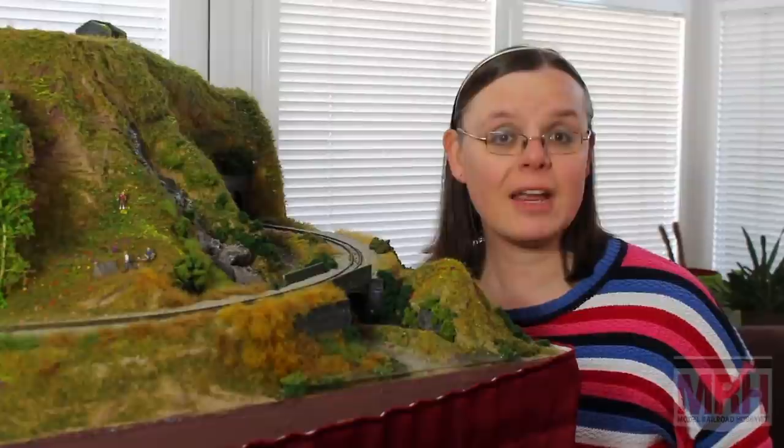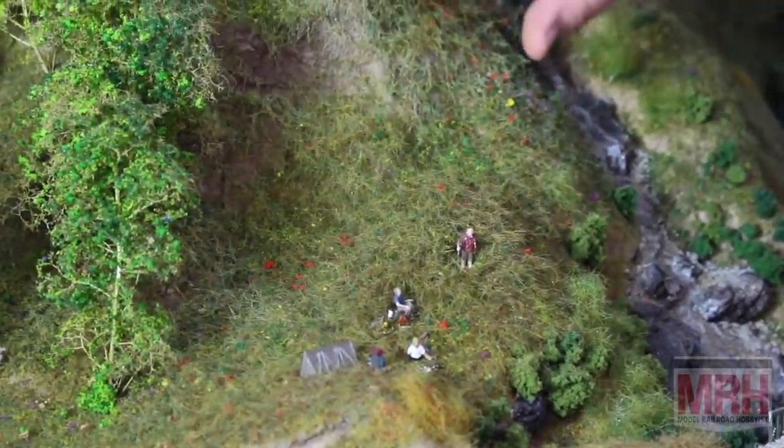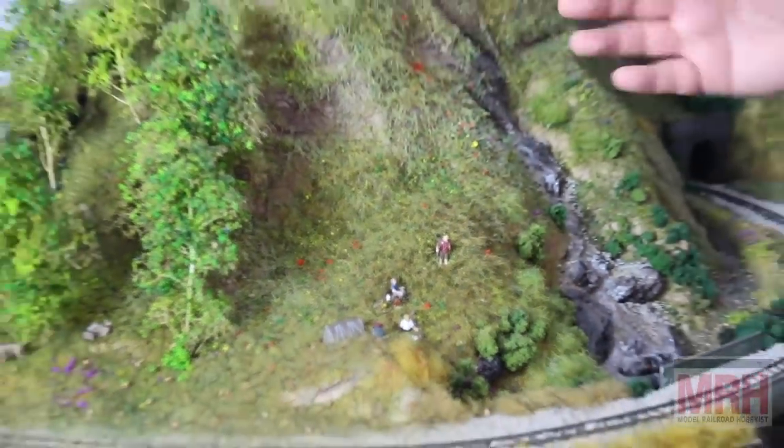It is really easy to create that overgrown, unkempt, wild look to your static grass just by using this extra large applicator. With the layering spray and those extra fine scatters, we can create all sorts of effects. And as you saw, they really quickly and easily build up to a really professional finish.